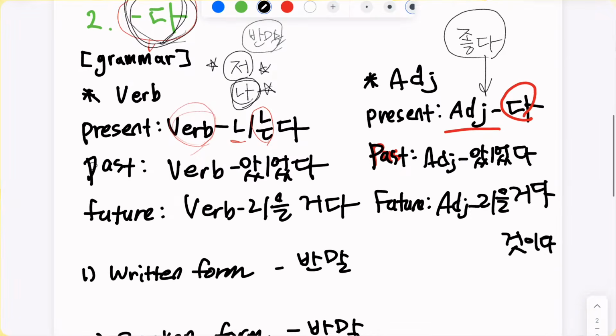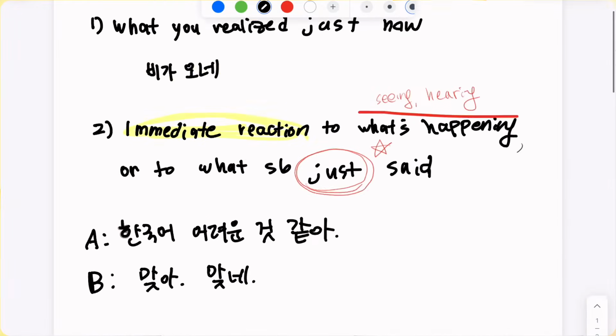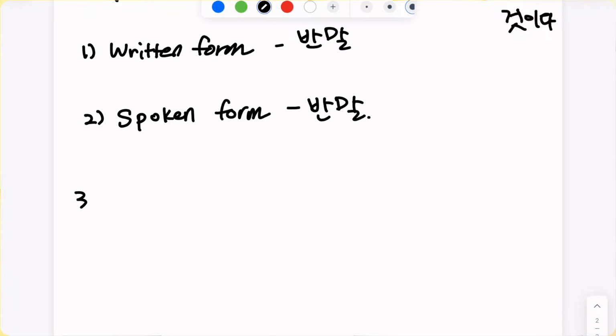일단은, sorry, I have to explain its usage first, right? 일단 grammar는 이렇게 되고, 잠깐만요. So its usage, let's move on to its usage.